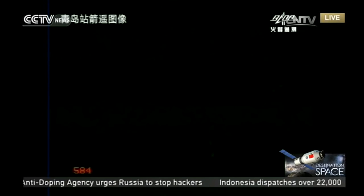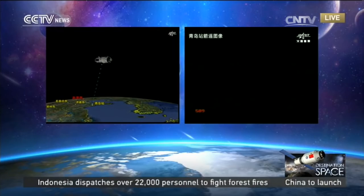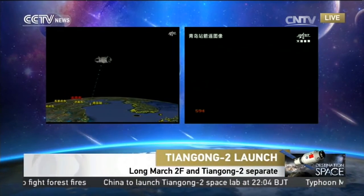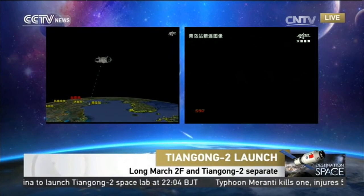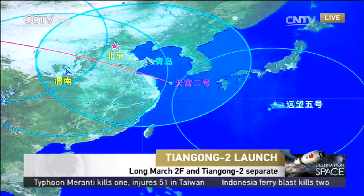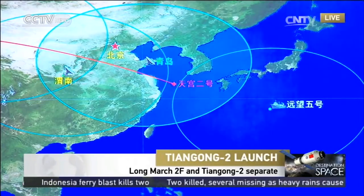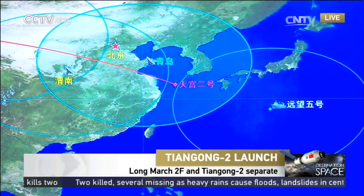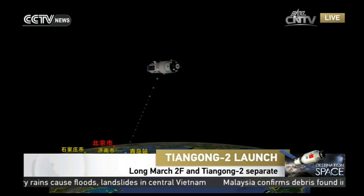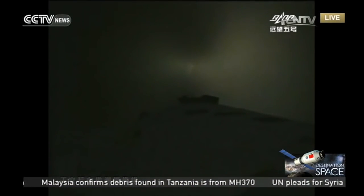From both the Jiuquan Satellite Launch Center and the Beijing Aerospace Command and Control Center. What does that applause mean? The separation means that the task of the carrier vehicle has been accomplished. That is great. And the next critical step will be the extension of the solar panels. If they can be unfolded normally, the electric power supply will be ensured for the space vehicle. So the task of the Long March 2F carrier rocket has been fully completed.